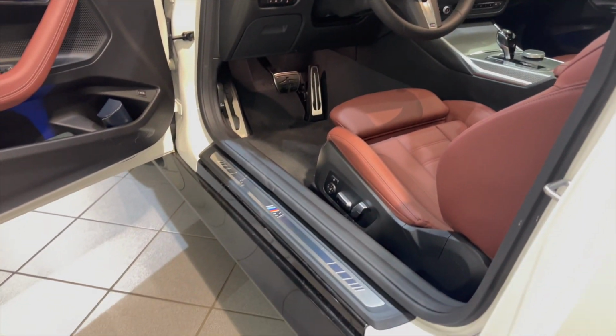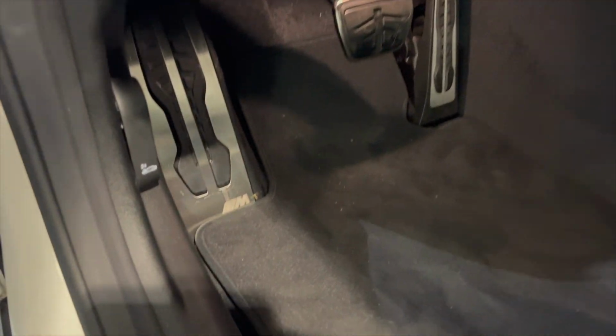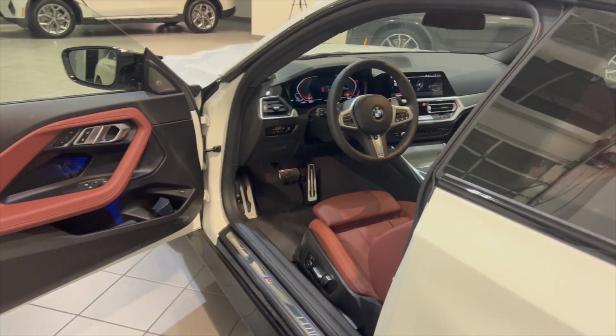You have the M door sills, you have the M aluminum pedals, and you even get a little M tricolor stitching on the floor mat. I don't believe the M340 or the M440 has those. I'd have to double check though.